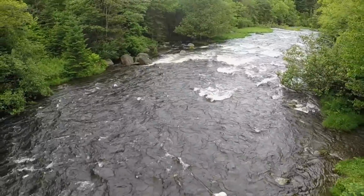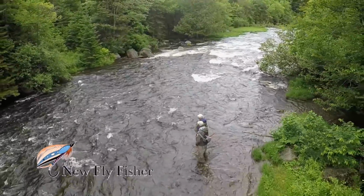Tomorrow we'll be wading the trophy waters that are only 5 minutes from the lodge. We'll be right back.